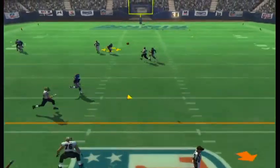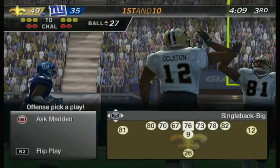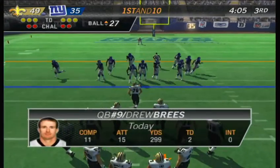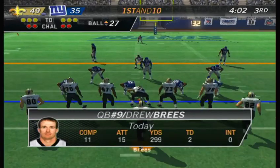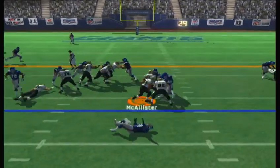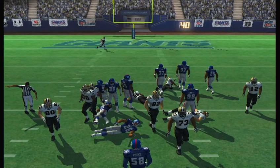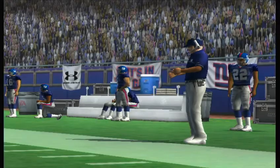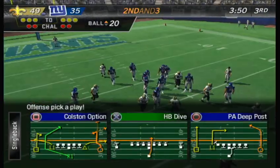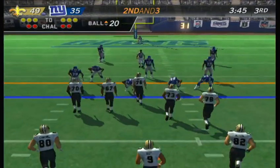Great fake. Fires this one deep. Madison comes up to make the play at the 27-yard line. Drew Brees is one of those guys who plays with a little chip on his shoulder. First and 10. Ball on the 27-yard line. The Giants come out in a 4-3. Gives the ball off. Keeps his feet moving. Danny Knight has played sideline to sideline today. The defense has had a tough time slowing down the running game. The offensive line has really controlled the line of scrimmage, opening up some big holes for the back to run through. Second and 3. Ball on the 20-yard line.